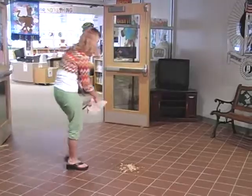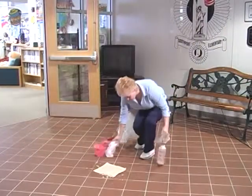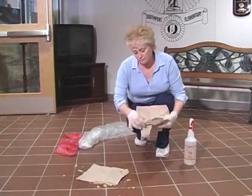If the custodian takes a while to arrive, cover the spill with a paper towel. Do not touch the vomit without wearing gloves. To clean up the body fluid, the custodian will first put on gloves, then apply an absorbent product to absorb the spill, or use paper towels.